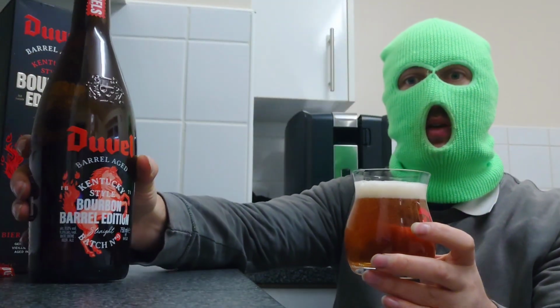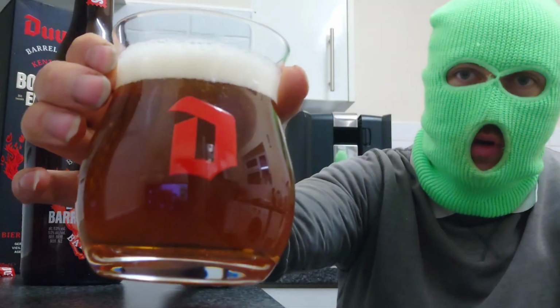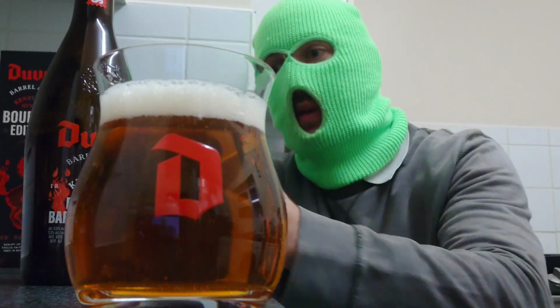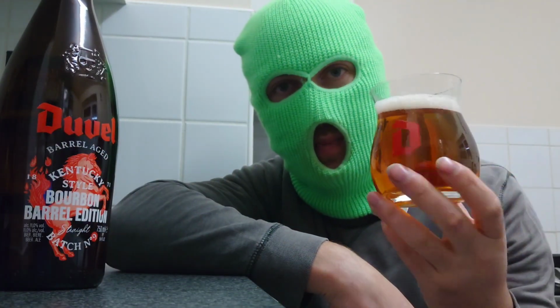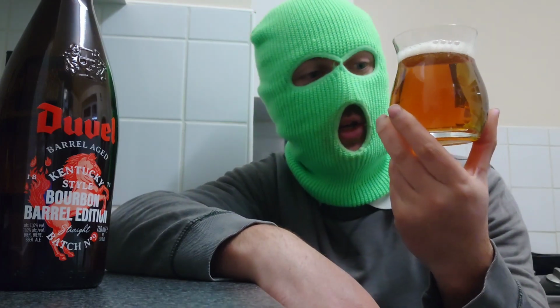I would say similar colour to last year. It seems to be that sort of coppery colour again that we're going for. So we've got this coppery colour. It does look a bit whiskey, like, you know, if you look through there, it does look a bit whiskey-ish.